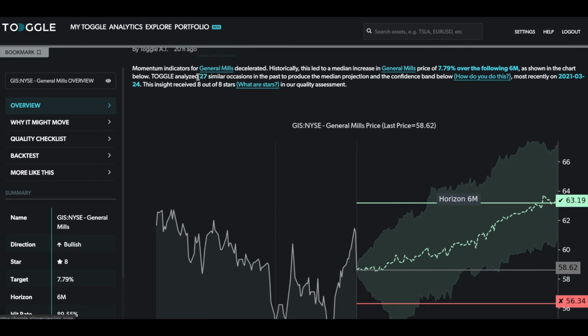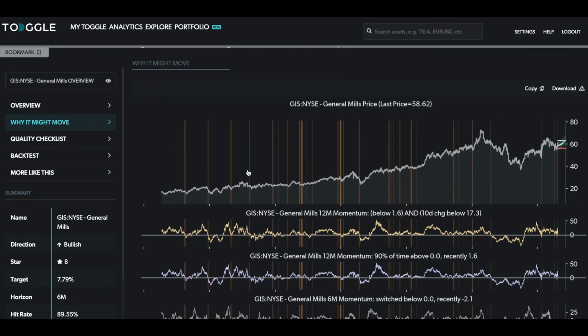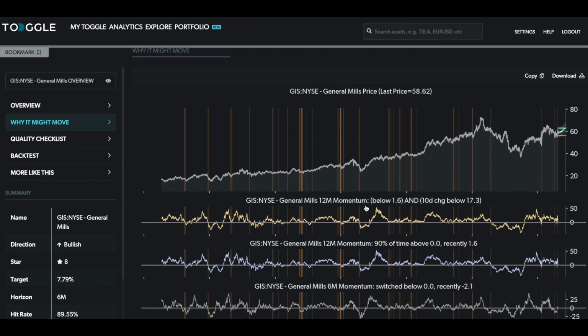Now, Toggle has looked at 27 similar occasions in order to produce this analysis, and if we click on why it might move, we'll see exactly what has effectively happened. In this case, you can see that momentum has pulled back a little bit, both the 12-month as well as the 6-month momentum. And historically, the highlighted levels here are the points where Toggle has uncovered similarly stretched momentum to the downside. They have tended to coincide with a bounce in the stock price subsequently.